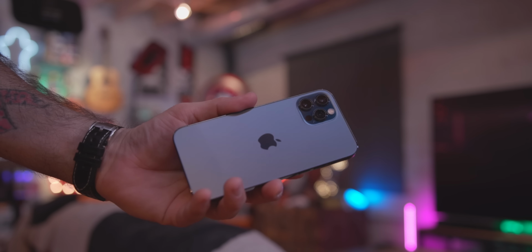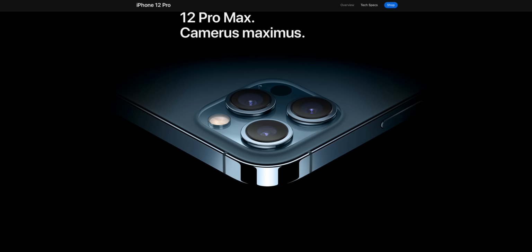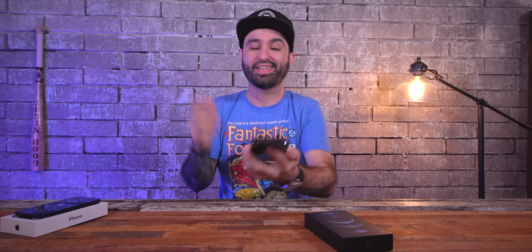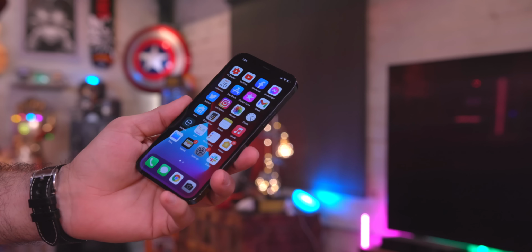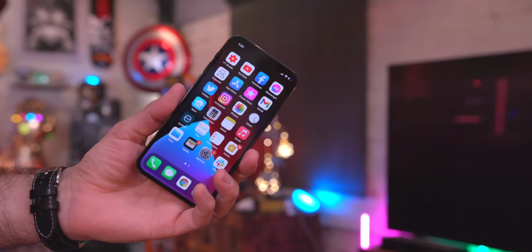So if you want to talk about camera upgrades, okay, this camera is nice, but sadly, the real iPhone camera update this year comes with the 12 Pro Max. While this has a great camera, the 12 Pro Max has a larger sensor, a claimed 87% better low light performance, which is mind-blowing because, I mean, come on, it's a little bit unfair, right? We have this nice 12 Pro right here, but the 12 Pro Max has a bigger screen and much, much better low light performance, which is just sad in my opinion. Why couldn't we even the playing field and just have these two be the same? I'm not sure about that, but you know, it is what it is.